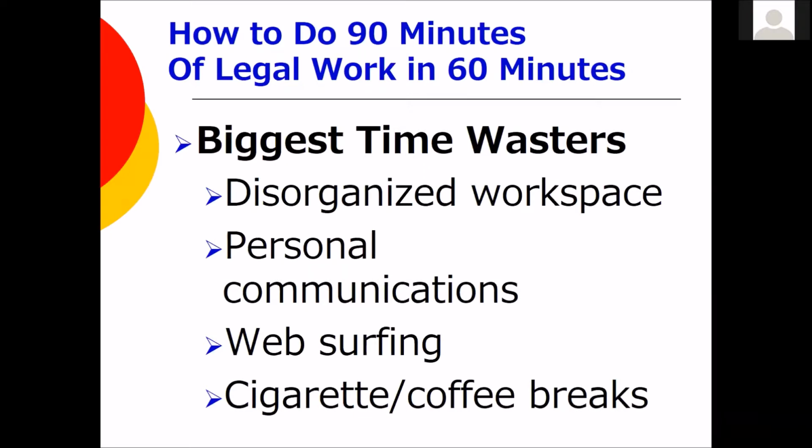Disorganized workspaces. If you keep information on your desk, I have one sort of in a wooden paper bin, and that's for information that is never client information. It might be articles I'm interested in writing or reading. We have a separate spot for client information.